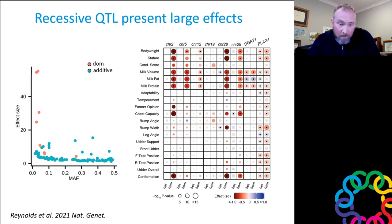And so the additive ones are basically taking all tag SNPs from all significant loci in the gray Manhattan plot from the previous slide. And you can see that those ones generally have small effects and represent a range of allele frequencies. And the non-additive ones represent very much larger effects and tend to be very rare. So that's in body weight.